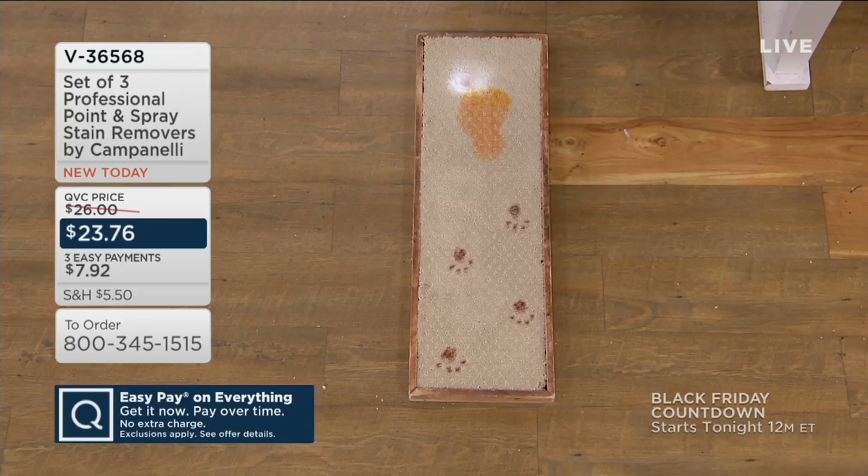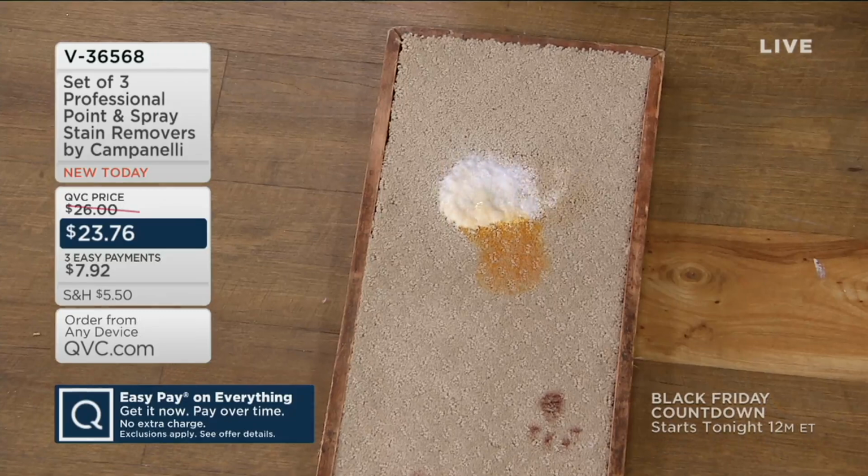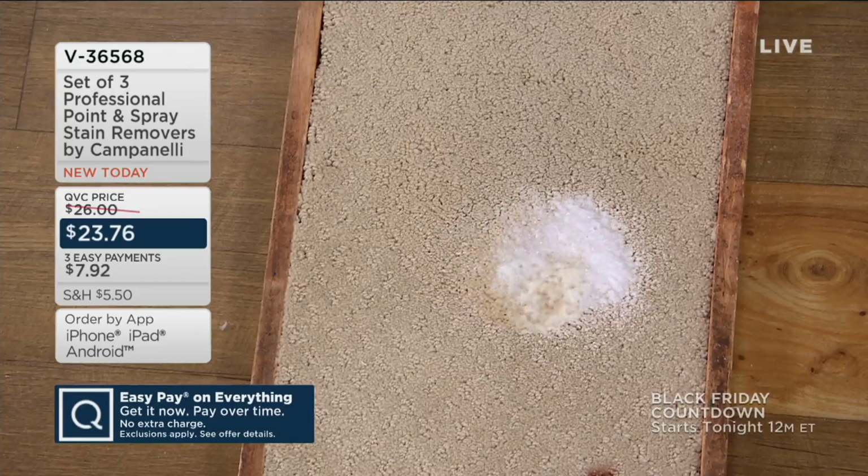Wherever that foam hits, what happens is that it's chemically separating the stain from the carpet fiber. It forms a crystal, and then it falls. It's like magic, but the magic is in the formula, because it falls to the bottom of the carpeting, and then when you do your regular vacuuming, you suck up the residue.